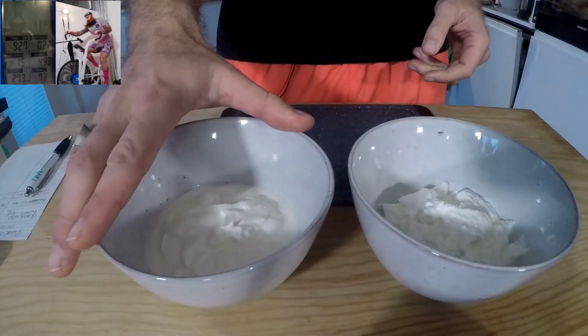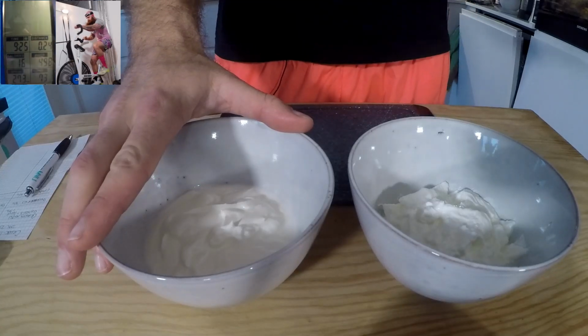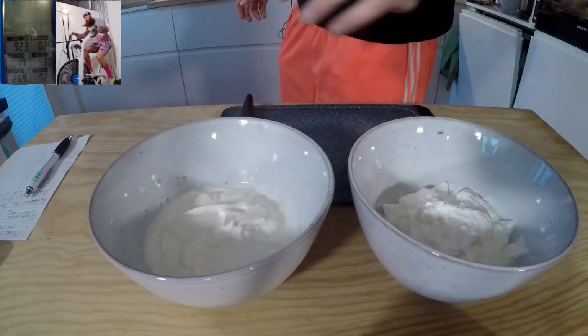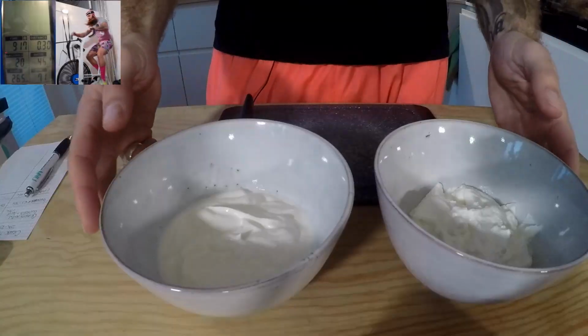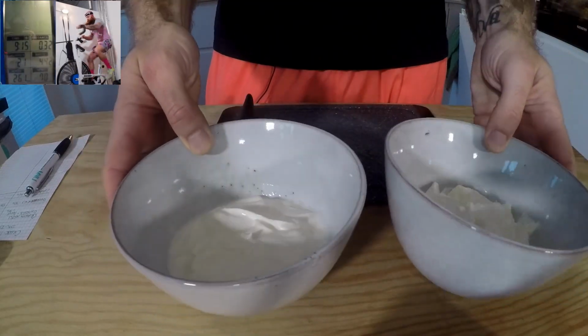Right, one of these is higher calorie because it's just standard Greek yogurt. One of these is low-fat yogurt. These are the ones I'm using, but other brands are available. So as you can see in the bowl here, it's a pretty normal serving of yogurt. It's actually 200 grams. And just by making this one food swap, we've already saved 122 calories. Let's see what else we can do.